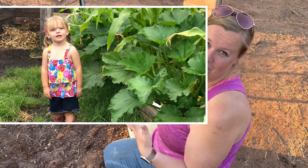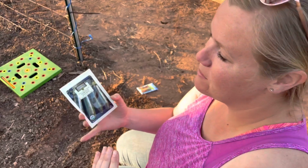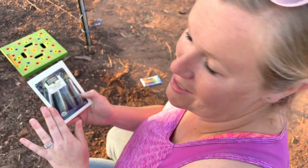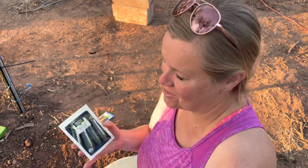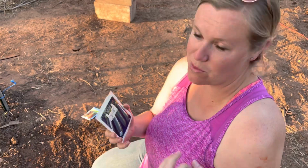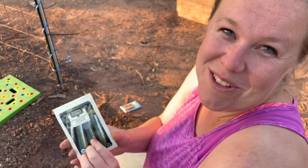Zucchini is one of our favorite things to grow, especially me. I love zucchini. Baking with zucchini is amazing. Zucchini is one of my favorite things to grow because we use a lot of it in the kitchen. It's one of my favorite things to bake with. We make so many different zucchini breads, cookies, brownies. I mean, so many different things. It's amazing. And yeah, you'd be amazed at all the different recipes we've come up with.